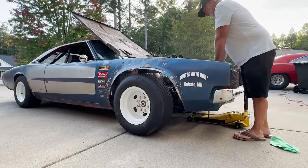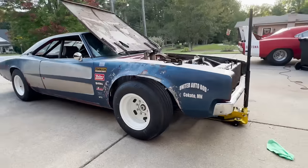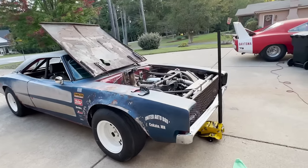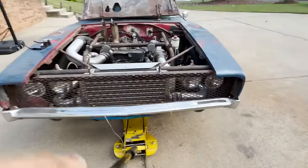Maybe it'll get better as we drive. Huh? It's still a little high on this side. Of course. Maybe that's a precision cut. Maybe that's the thing. It's precisely awful.